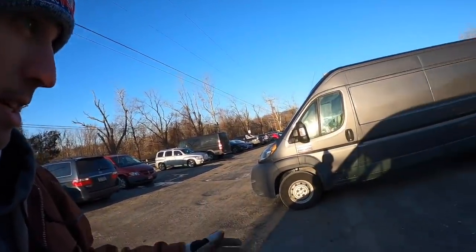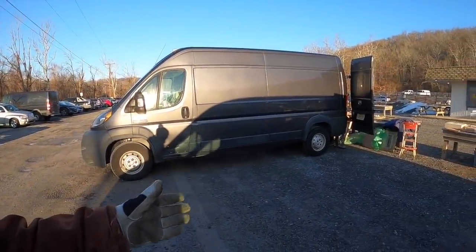The only issue is you only have a couple of tables, whereas at mine you have the size of 2 vans you can fit. So the amount of inventory you can put out is a little bit different. And it's a little bit of a drive. It's about an hour and a half. So you factor all that in, but you make up for it with the sales.